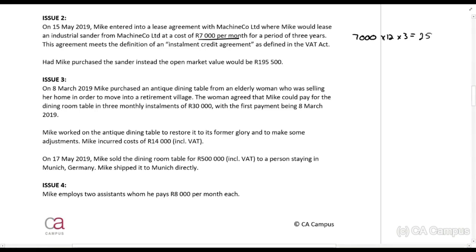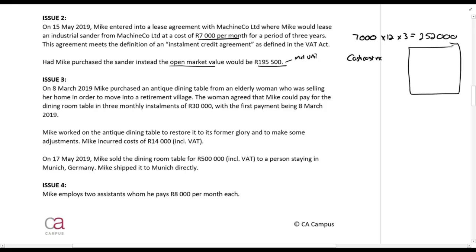is 252,000 rands. This has an open market value, so that means including VAT, of 195,500. So the cash cost ex VAT, the VAT, and then interest. That's how we break it up.